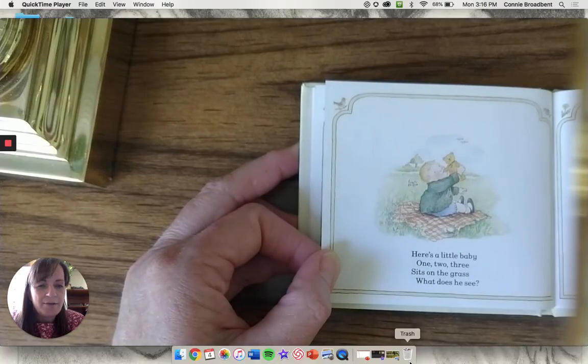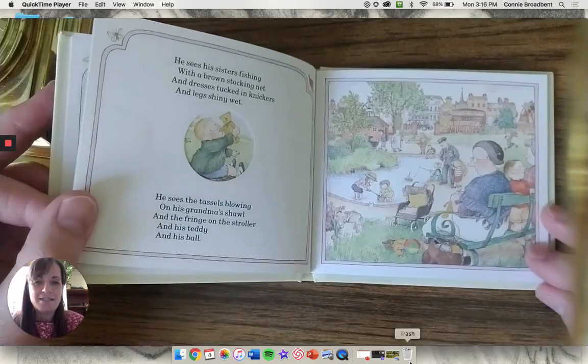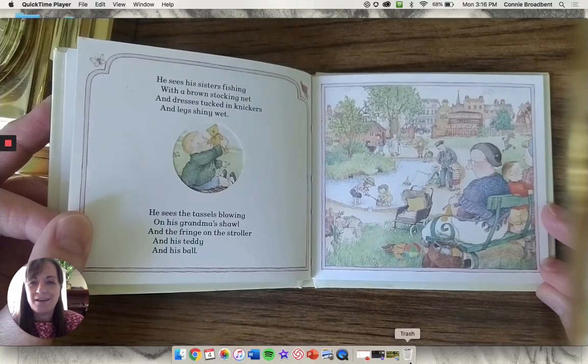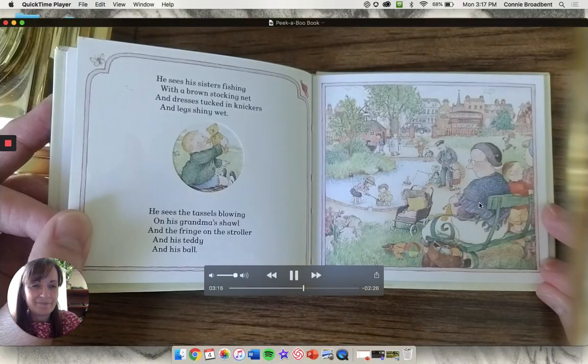Here's a little baby, 1, 2, 3, sits on the grass. What does he see? He sees his sisters fishing with a brown stocking net and dresses tucked in knickers and legs shiny wet. He sees the tassels blowing on his grandma's shawl and the fringe on the stroller and his teddy and his ball. There's the fringe on the grandma's shawl, it's blowing in the wind.